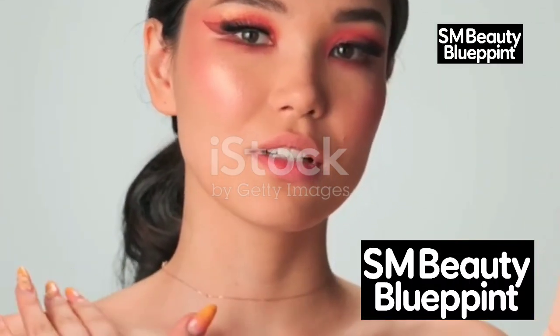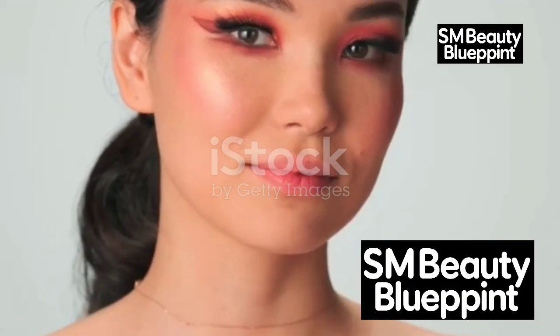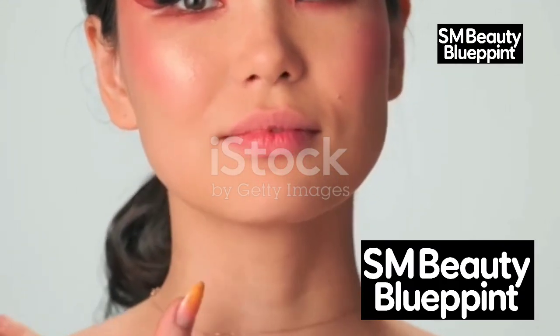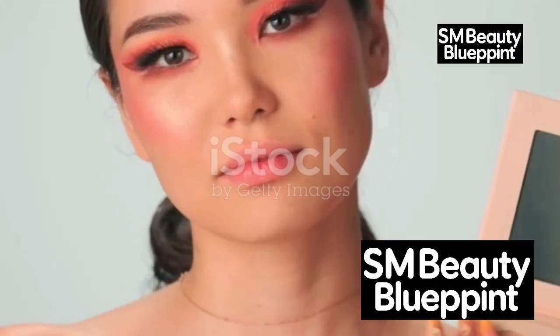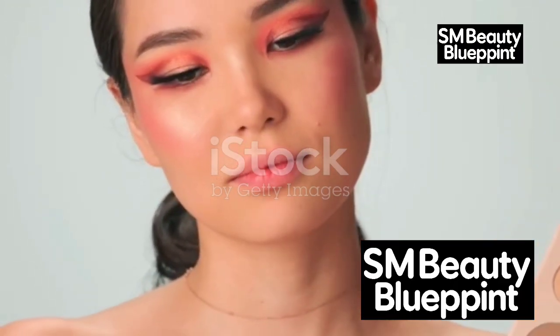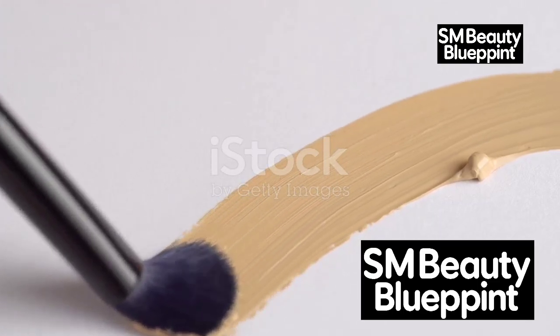Choosing the right foundation is the key to a flawless look. It's the first step in any makeup routine, and it sets the tone for everything that follows. With so many shades and formulas available, it can feel overwhelming, but finding your perfect match is worth the effort. The perfect shade should blend seamlessly, enhancing your natural skin, not masking it.